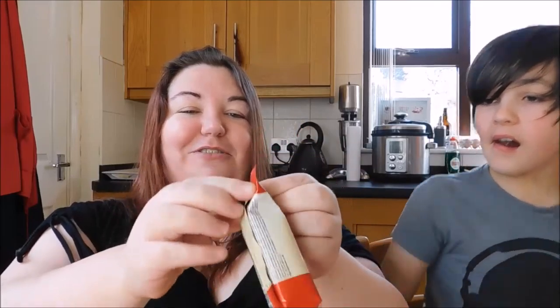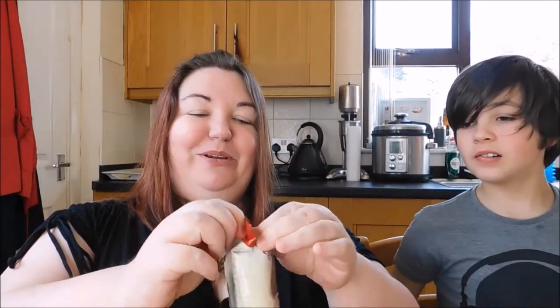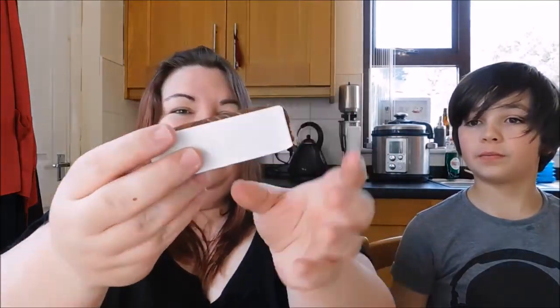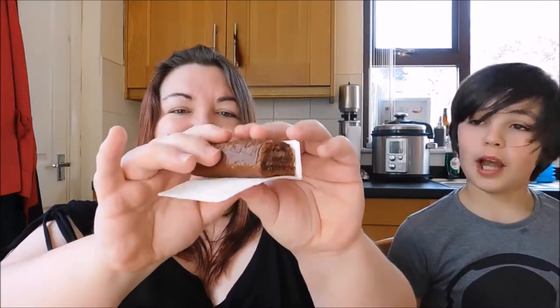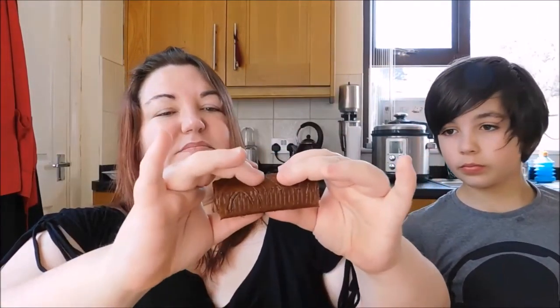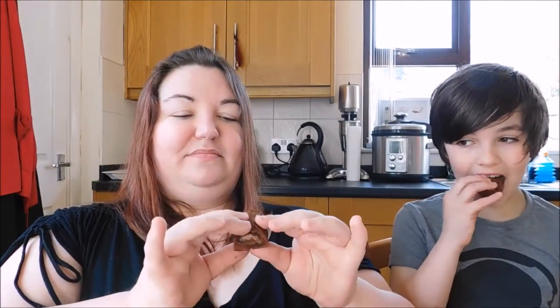This is just a mini roll, Nathan. I don't know why you chose this. We get mini rolls everywhere. Yeah, no, but mini rolls have like white stuff in it. This one has like chocolate in it instead. Okay, so once it comes out the packet, it's in a little cardboard thing. Want to break it in half? Looks dark. Might be dark chocolate. Yeah, it's basically just a mini roll with chocolate inside instead. Nothing special.